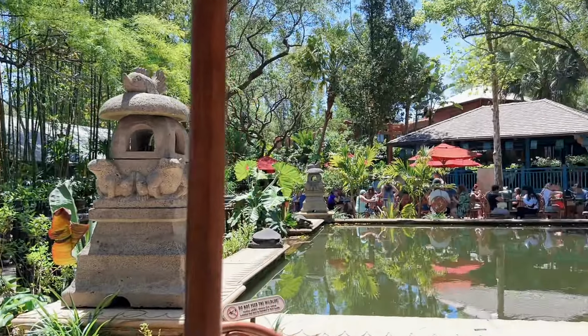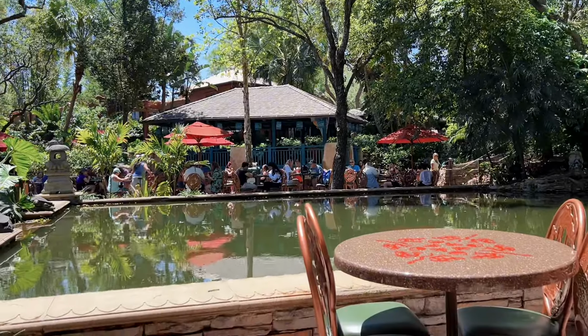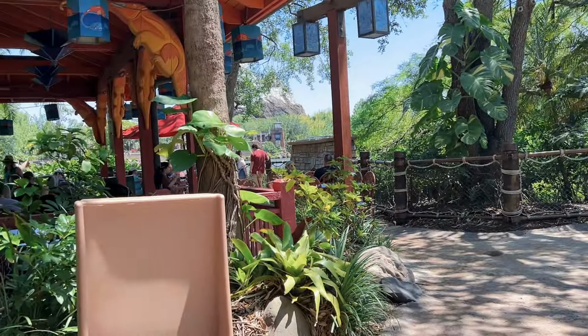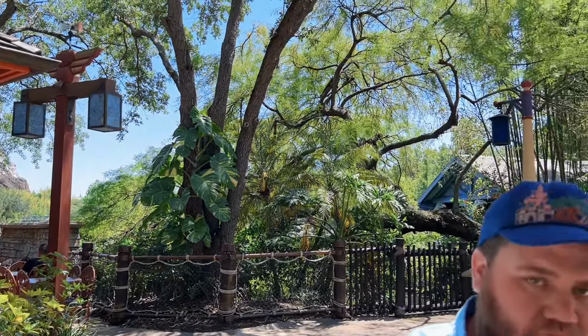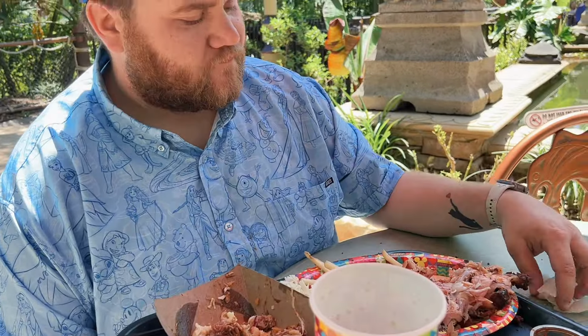Alright, so now as you guys can see, this is the same exact area we were sitting in this morning. When there was absolutely nobody because Flame Tree was closed, and now it's packed everywhere you look. So if you want to have somewhere to eat breakfast, definitely check out this seating area. But we're finishing up our lunch. We killed that. Yeah, Flame Tree Barbecue is so good.